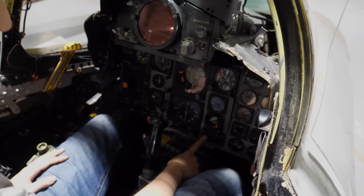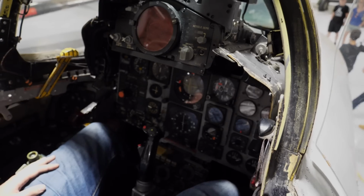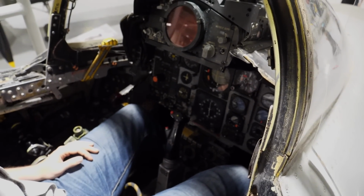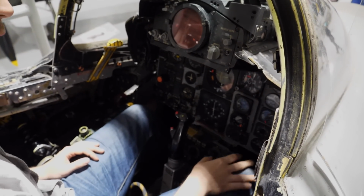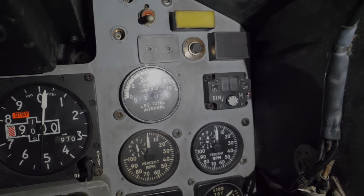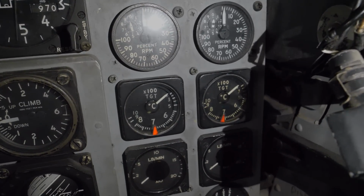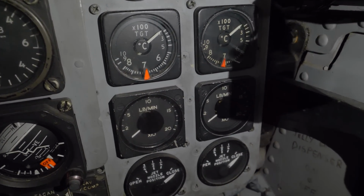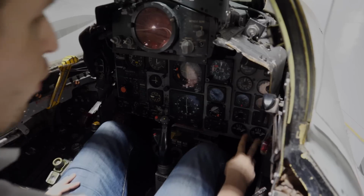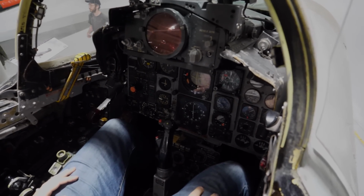Below that you have the device switch between TACAN, ADF and nav computing, where you can essentially switch through the different devices that you have at your disposal. And all the way to the right then you have your engine control indicators, starting of course with the fuel content, with the RPMs per each engine, port and starboard. You have then the temperature of the engines and the pressure, the fuel flow between them. Below that you have the jet nozzle position that also indicates whether it's open or closed.